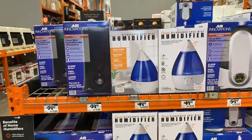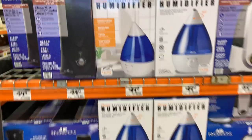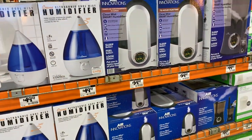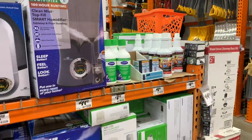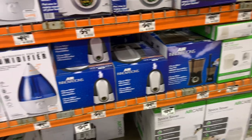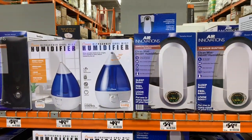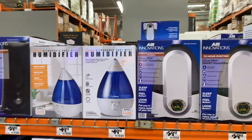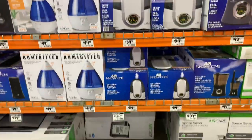Came across some humidifiers. Crane, $49.97, Air Innovations, $59.97. I've been pondering the idea of a humidifier, but I really don't feel like I need one yet.